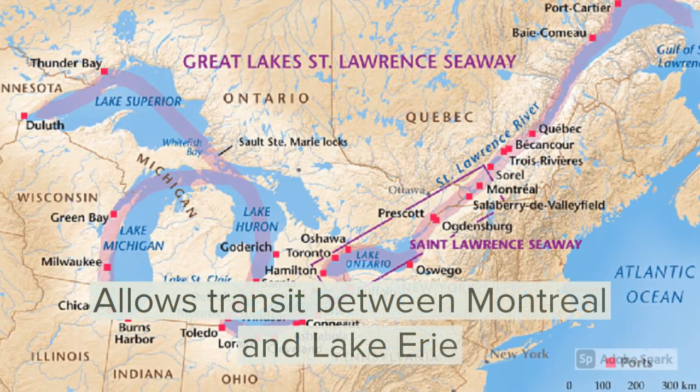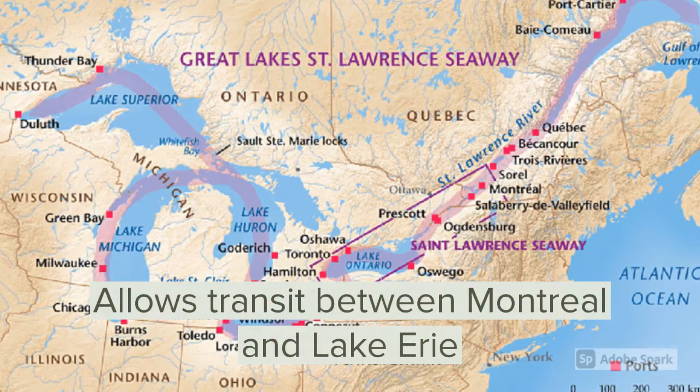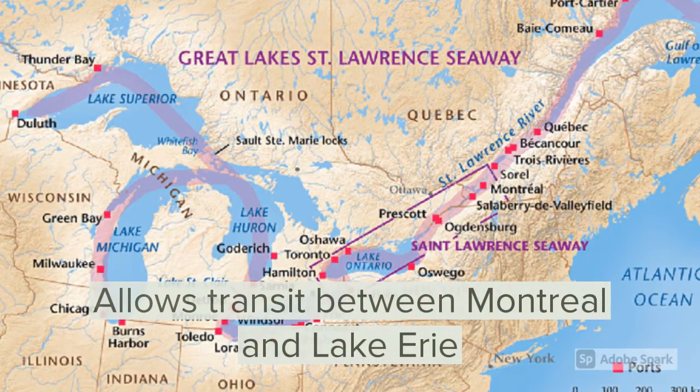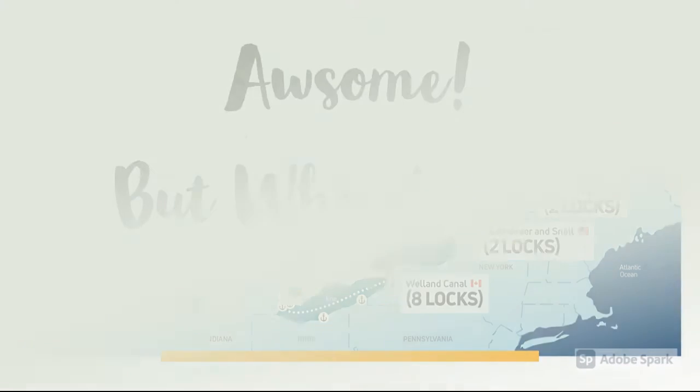It allows ships to transit between Montreal and Lake Erie, opening the door to global trade with more than 50 international destinations. The system has two sections: the Welland Canal that connects Lake Erie with Lake Ontario, and a 306 kilometer stretch that links Lake Ontario with Montreal. There are 13 locks across the seaway, 11 operated by Canada and 2 by the United States.